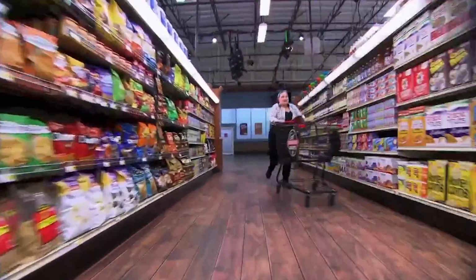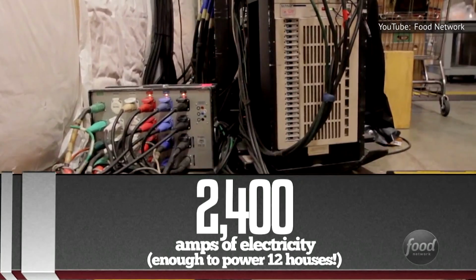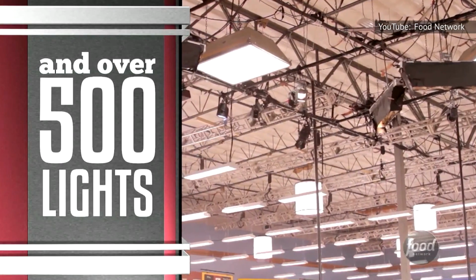In addition to this, there are around 500 lights in the market that need to be powered, including lighting on the shelves to help contestants find products quickly. All of this results in a huge amount of energy usage.